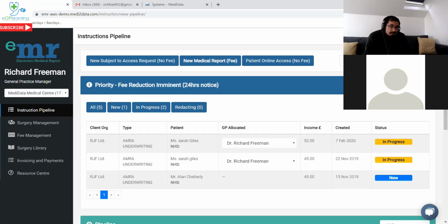So eGP learners, in this session I'm joined by Richard and Nick from Medi2Data Exchange, and they're going to talk us through their product called eMR, which I've had a look at with them and I find it really effective and useful, and I wanted to share it with you. So let's go through it. I'm just going to hand over to Richard and Nick, who are going to talk us through the program itself.